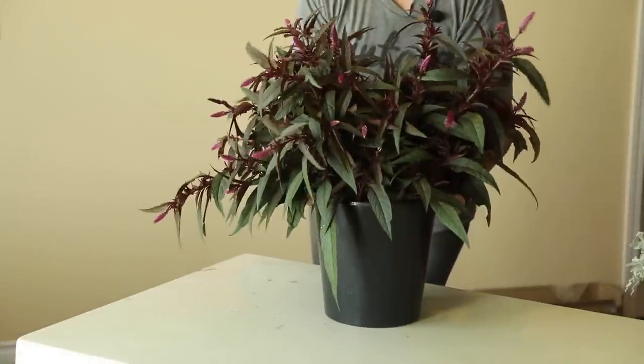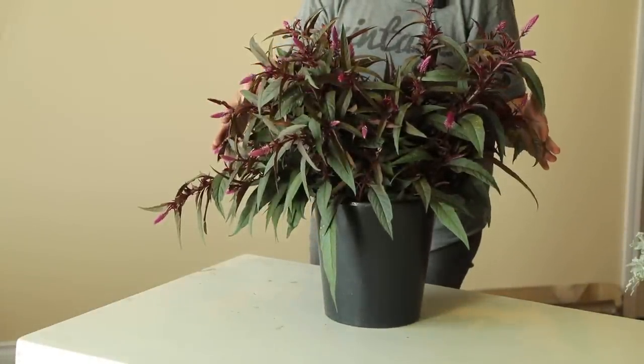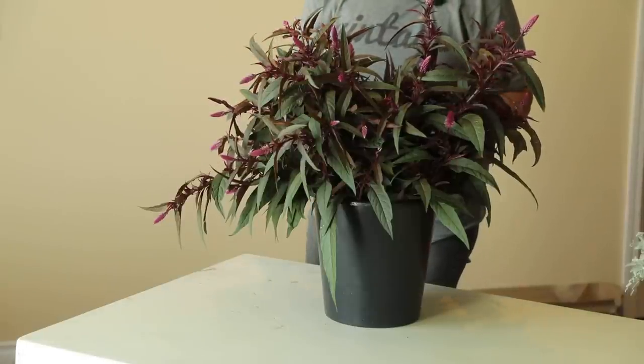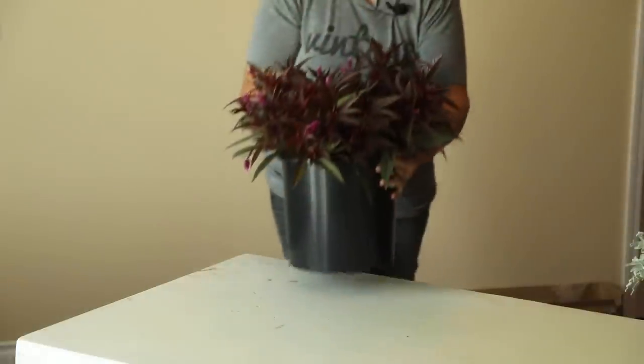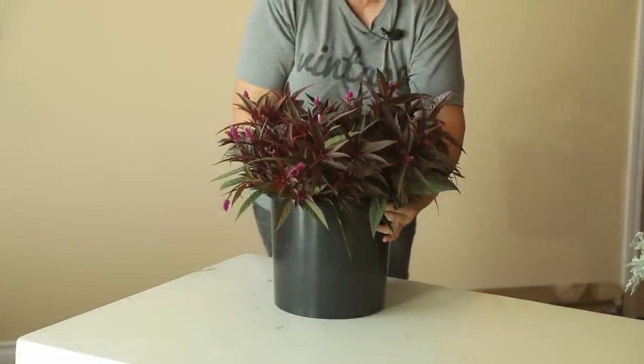All right, so here is the first bucket. This is that celosia that I was talking about that I bought as a seedling that I am using as a filler in these little jelly jar arrangements. So I have this bucket. I also have this bucket, so I should have plenty, which is fantastic.